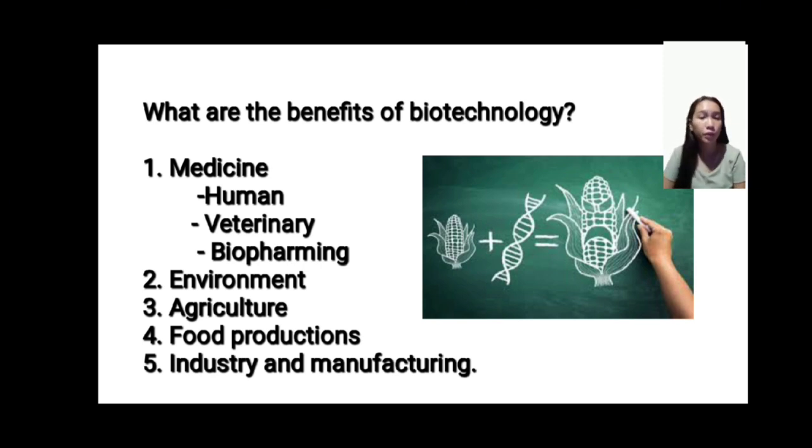Next is food production. Biotechnology has a huge contribution also in the production of food. Biotechnology improves food quality and safety. It has contributed to the development of food products with improved quality and safety. It enables the enhancement of nutritional content, taste, and shelf life of food. Biotechnology also helps in the detection and prevention of foodborne illnesses.